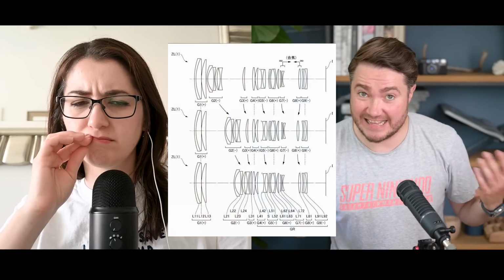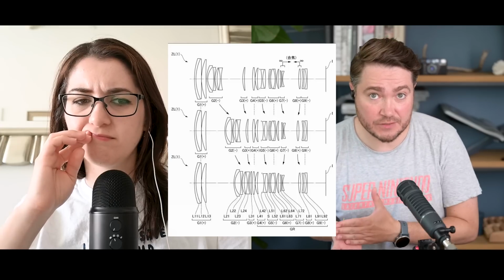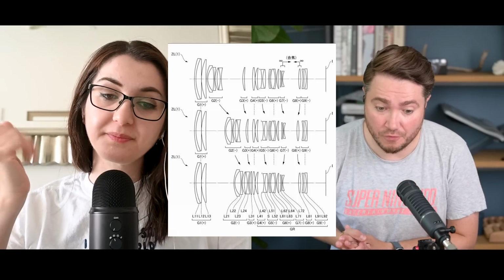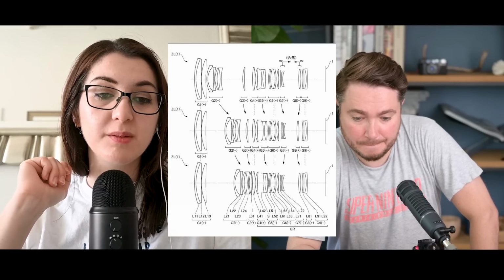Now, the question is, obviously, is it a new 70-200 2.8 S lens, which I don't think it is, or is it something else that is based on this? So who knows, maybe 70-200 f4. Something like that is definitely needed, and there is a gap for it in the system and on the roadmap.